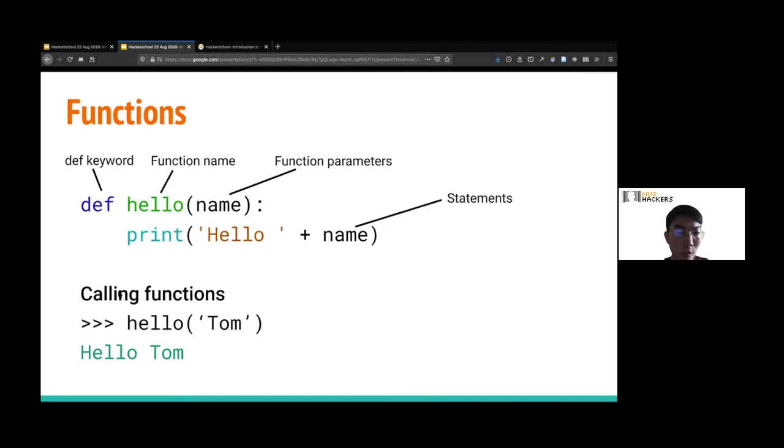After you define the function, you can call it by typing in the function name, opening parentheses, and putting in all the function parameters separated by commas. So if you call this, it will print out hello Tom. This Tom will be sent to the function under the variable name, and this variable name will be Tom.